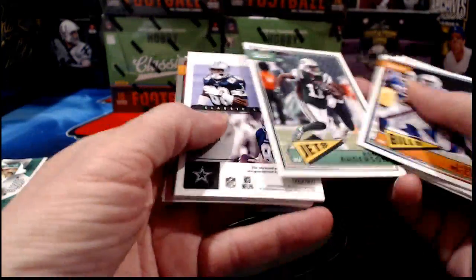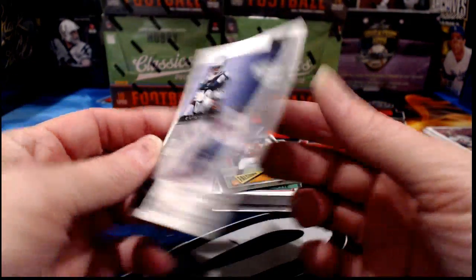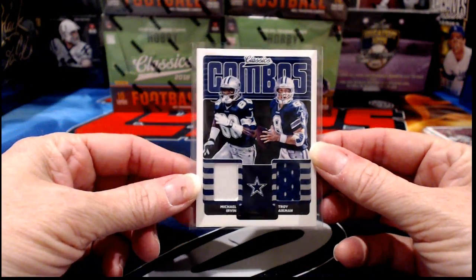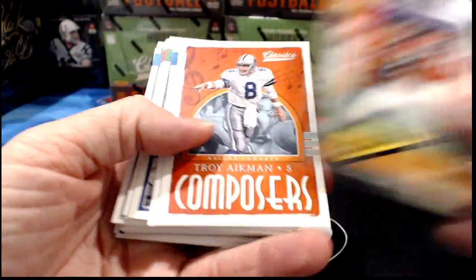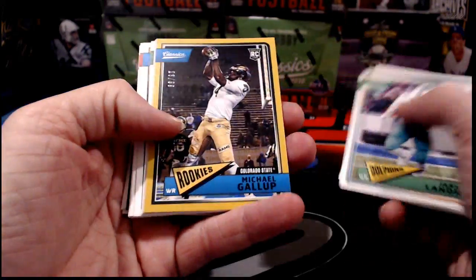We are getting there. We're cutting a path through it. Ooh, we have an extra relic in this box. Bonus. And it's for the Cowboys, Michael Irvin and Troy Aikman. They were kind enough to give us one side white and one side blue, so it makes it feel like we have a two-color relic, even though we have two single-color relics. Gives you the illusion of one relic with two colors, doesn't it?